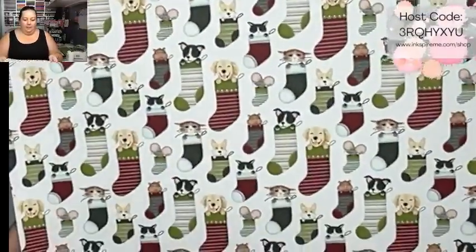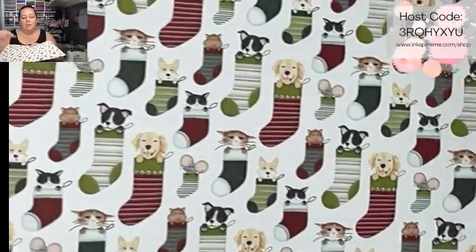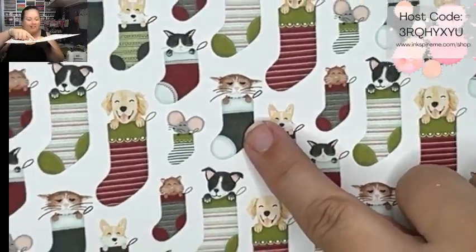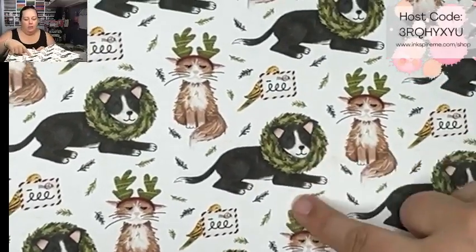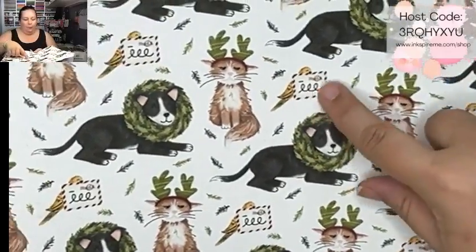We have this paper here with the animals in the stockings. This one here, this little cat, the black and white one, looks just like my Mika. And then I have to say, I love this cat. Look how grumpy he looks. He's got the flat ears, just too precious. And then on the back of that paper are some fun squiggles and stars. Next, we have the Playful Animals with their Christmas decor. We've got the little dog with the wreath, the cat with the antlers who looks none too happy, and a little bird carrying a love note.